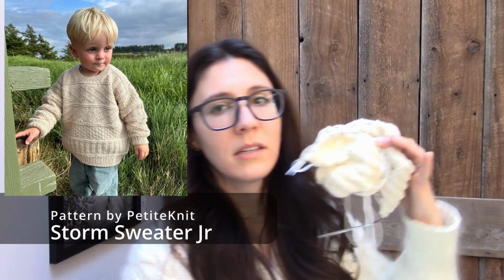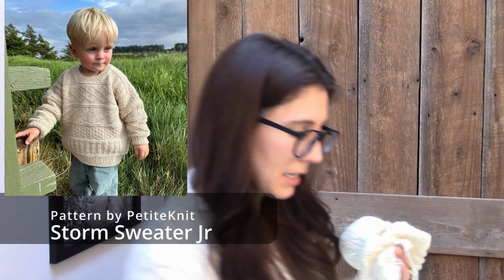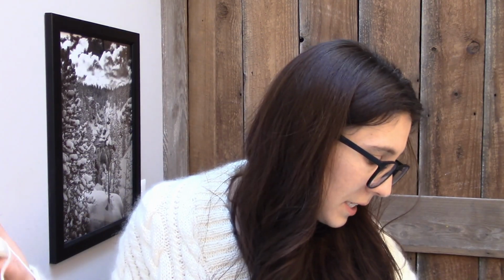All right, this is the Storm sweater. It is by PetitKnit. Yes, Storm Sweater Junior by PetitKnit. And I started this just a couple of days ago. It is for a friend, an aunt's friend's baby. She's a very sweet aunt, so I would do lots for her. She is very knit-worthy. She's never asked for anything for herself, although I did make her a pillow once.